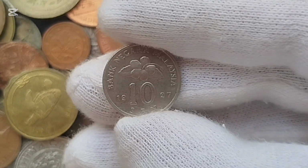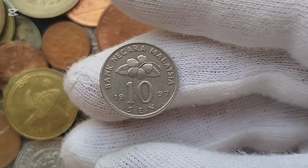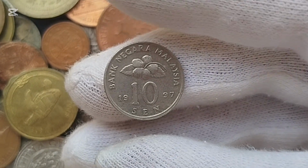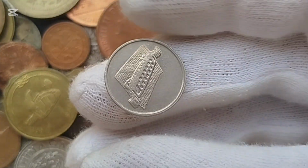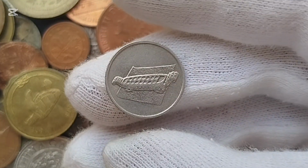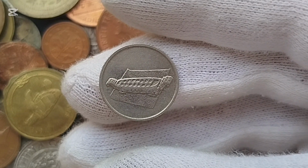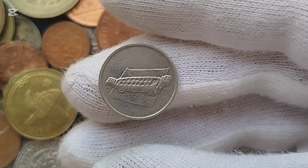Comparison with modern 10 sen coins. Modern Malaysian 10 sen coins, especially those minted after 2012, differ in both appearance and material. The newer versions are smaller, lighter, and made of stainless steel, giving them a different feel and tone. The design has also changed.